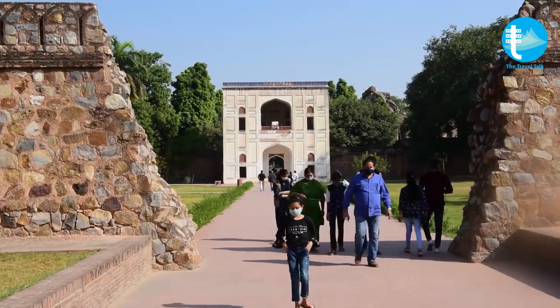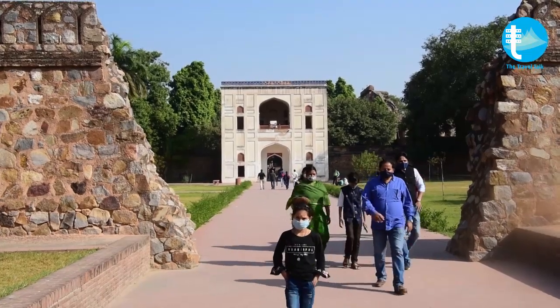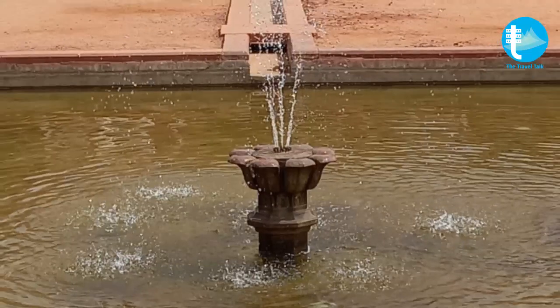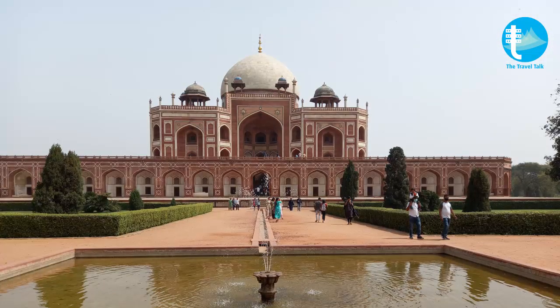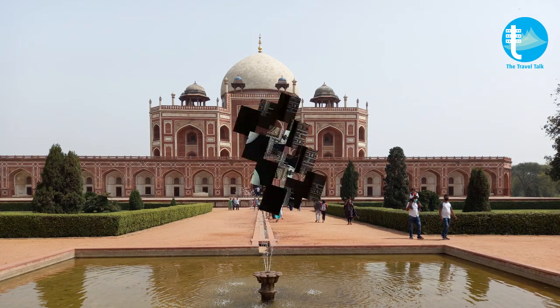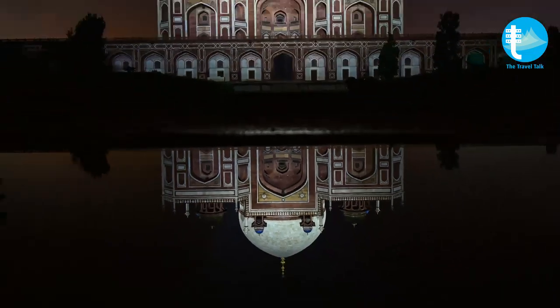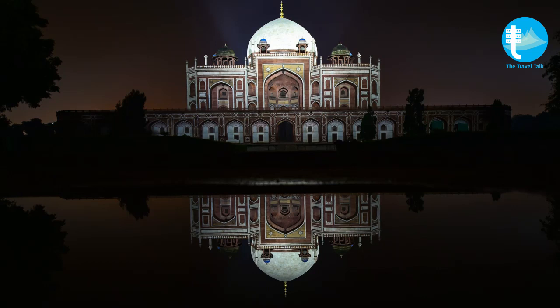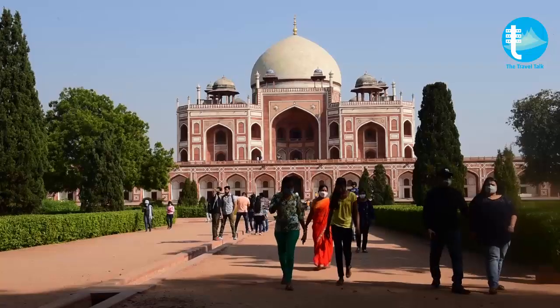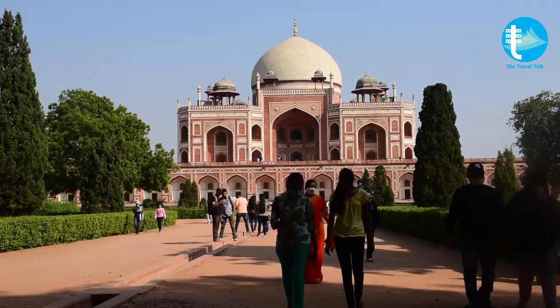The architecture of Humayun's tomb is rather impressive. This mesmerizing architecture is a true showcase of Persian styles and Islamic architecture. The tomb is about 47 meters high and 91 meters wide. The exterior of the monument is simple and symmetrical. The dome of Humayun's tomb is a special attraction.